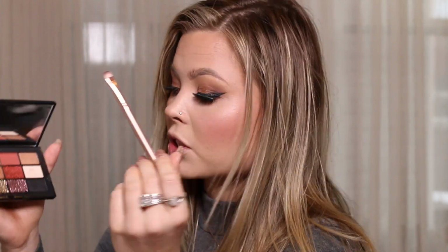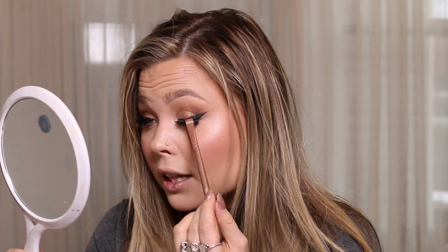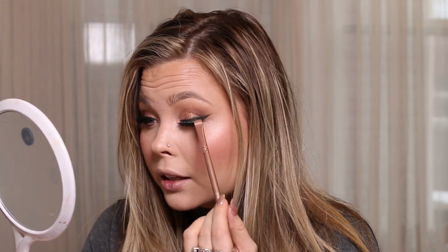Now one thing I wanted to say is I just wanted to add a little detail, and I already did this off camera, but I'm just gonna show you. All I did was take a little bit of black shadow, whatever shadow you have. This is the Nars Studio 54 palette again, but if you just close your eyes, just take that shadow and tap it right on the liner.